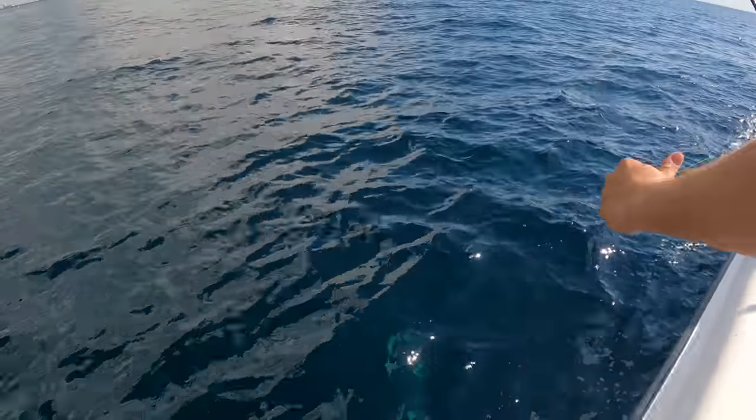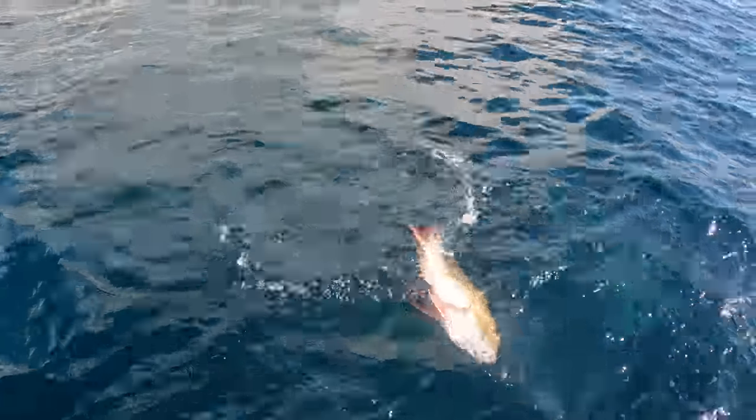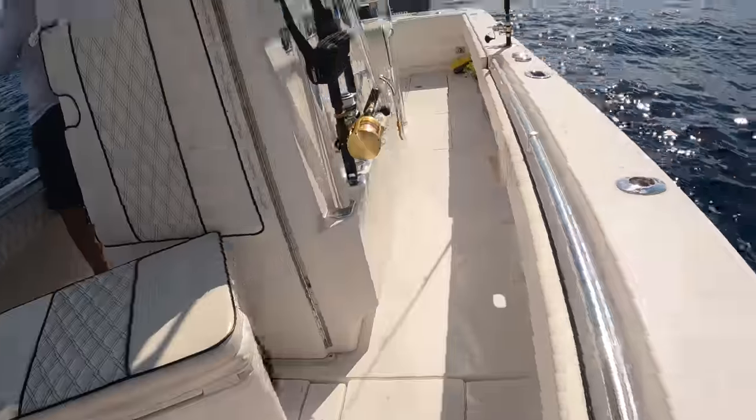There it is. Oh, shit. Shark. Oh, no. Wait, what is that? Oh, no. Big mutton. You see him? Big mutton. Big pinky. Flip him. Yeah. Oh, my God. I'm tight back here.